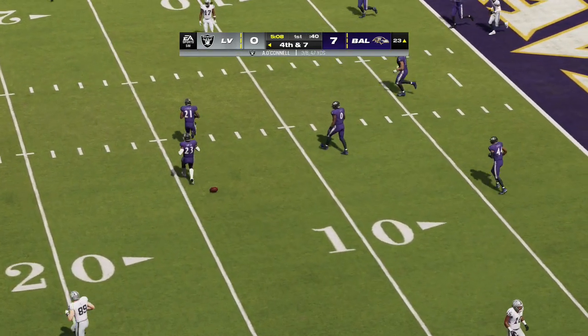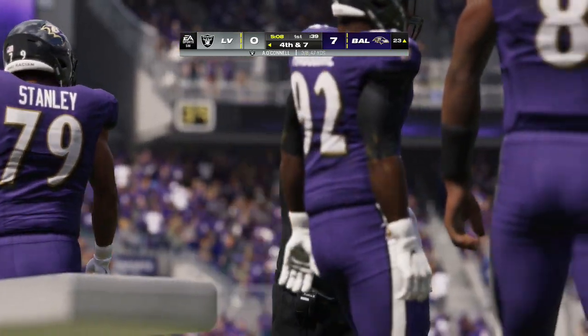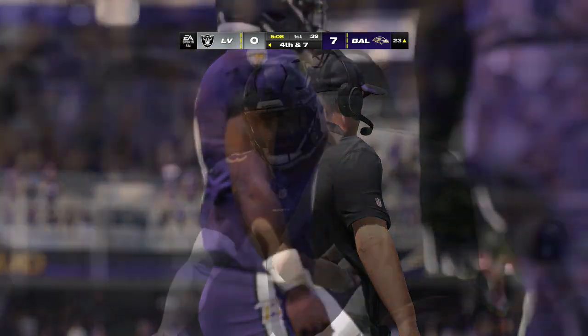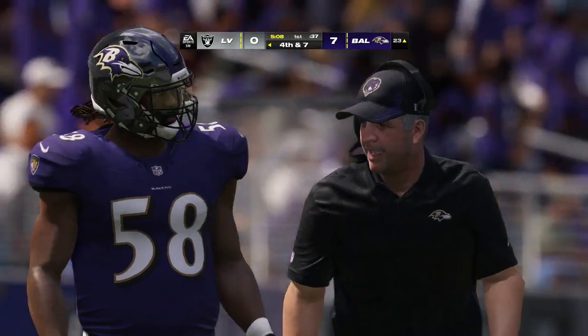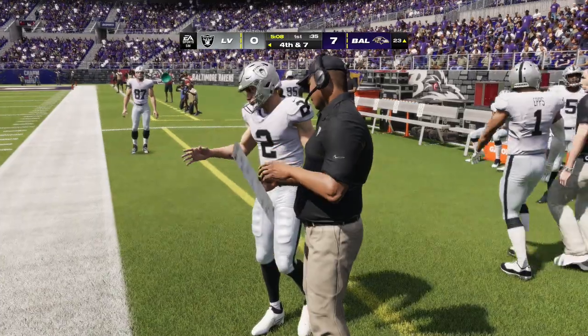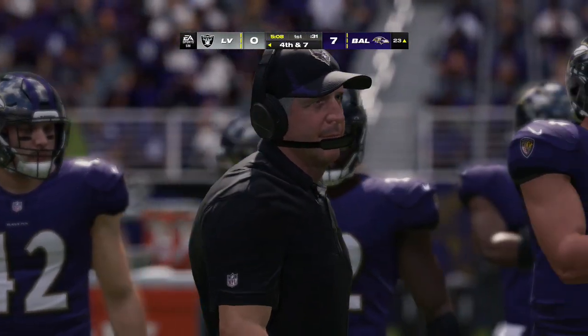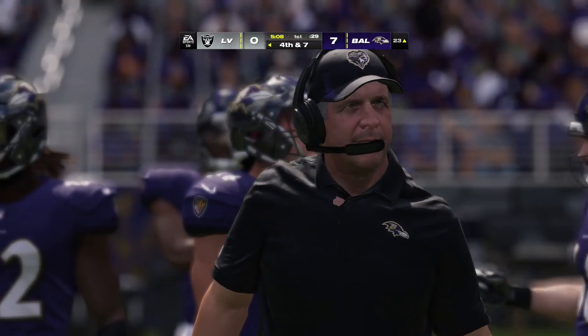And that is incomplete. Oh, he did everything to hold on to it, but a nice play defensively, and now it brings up 4th down. How about this defense? They came up with a couple of big plays in this sequence, and none better than the one right there, forcing the incompletion and bringing up 4th down.